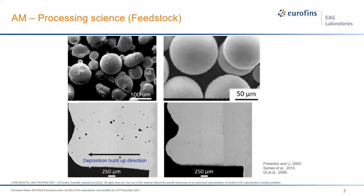One of the most important aspects of getting a desirable final build is starting with the right feedstock. It is pertinent to have optimized chemistry of the feedstock, regardless of form, whether it be in powder, wire, or sheet. Additionally, size, shape, morphology, and particle distribution of the metal powder are also important to achieve an optimized final build.